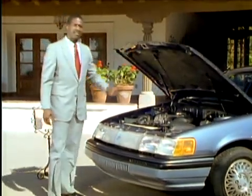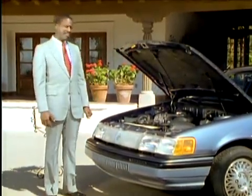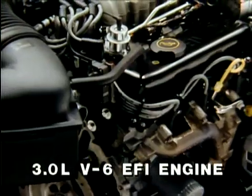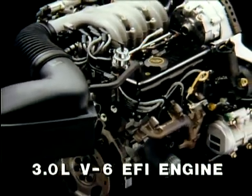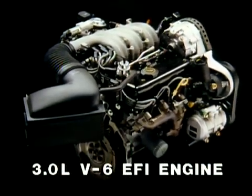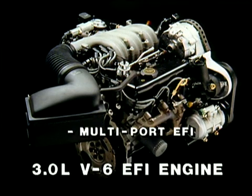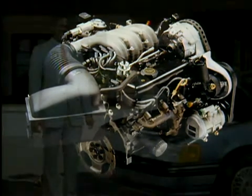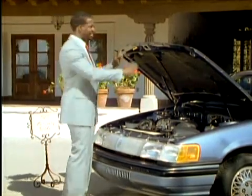Hood assist springs make it very easy to open the hood. Standard on LS sedans and on all station wagons is a 3-liter V6 engine, especially designed with the driver in mind. It has highly efficient multi-port electronic fuel injection, and it has EEC4 electronic engine controls that continuously adjust the engine for the best performance in all kinds of driving conditions. This 3-liter V6 has a 4-speed automatic overdrive transaxle. The hood closes and latches as easy as this.